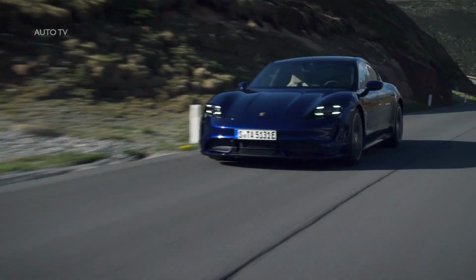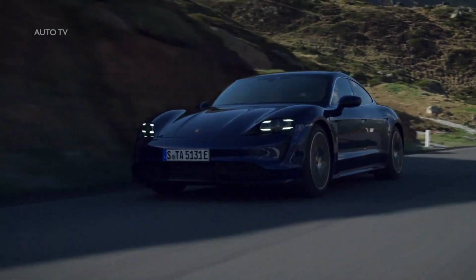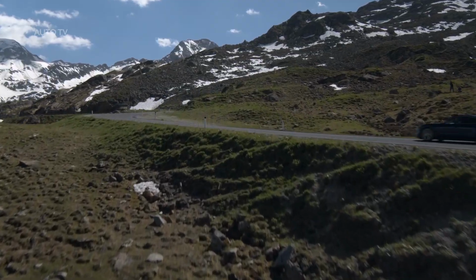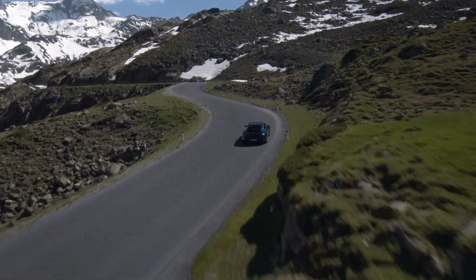The Turbo and Turbo S both make 616 horsepower. Using an overboost function, the Taycan can make up to 670 horsepower, while the Turbo S sends up to 750 horsepower to the wheels. Peak torque is 626 and 774 pound-feet respectively. The torque split is fully variable between the two axles.